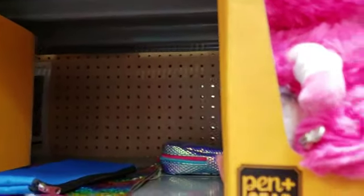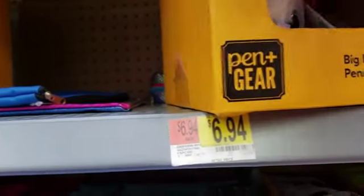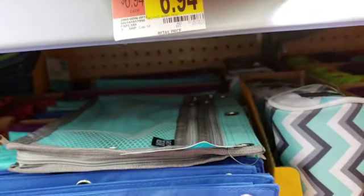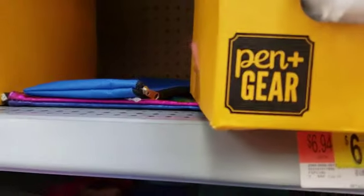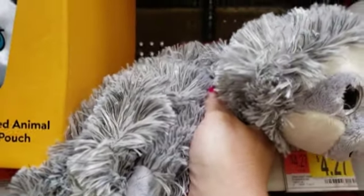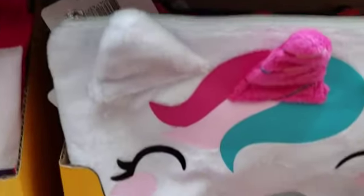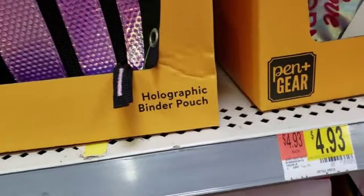Okay. Do you remember these at the other store? Look, there's a unicorn. And here's the lamb. Let's see what else. What's this? I'm not sure. Different ones. Still, they're $6.94. They're furry. And it is a pencil case. Here's another unicorn. It's really cute. Here's a fuzzy one. This one has glitter. So cute. Not everything is out yet, but we'll have to come back.